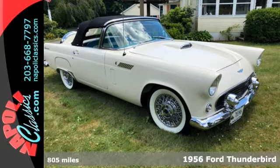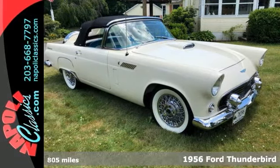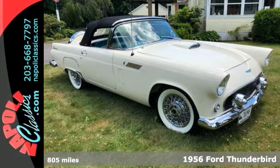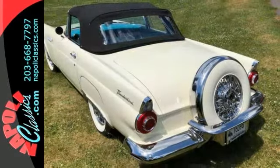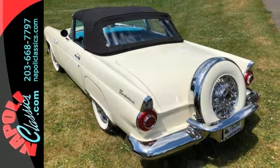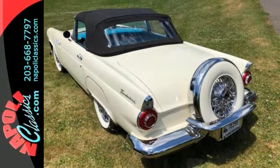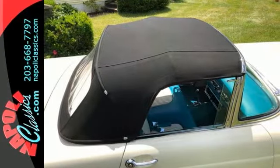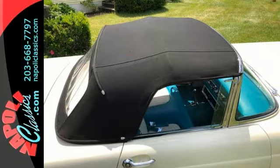Here's a 1956 Ford Thunderbird convertible. This two-owner '56 Thunderbird was bought new in Waterbury, Connecticut. The owner restored the car and took a year to finish it, and the second owner took pride in everything he did. It has only 805 miles since finished and was only brought out to local car shows.